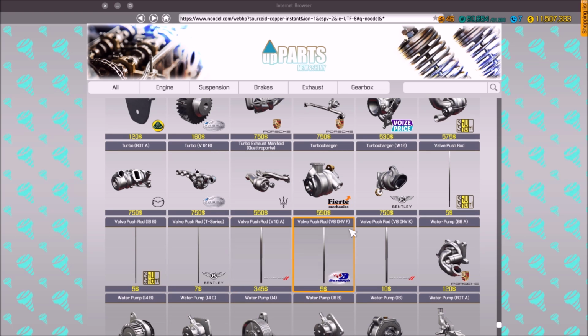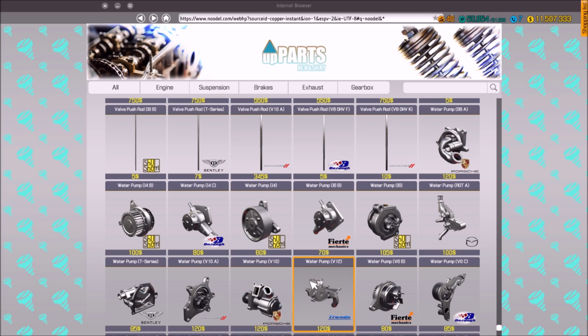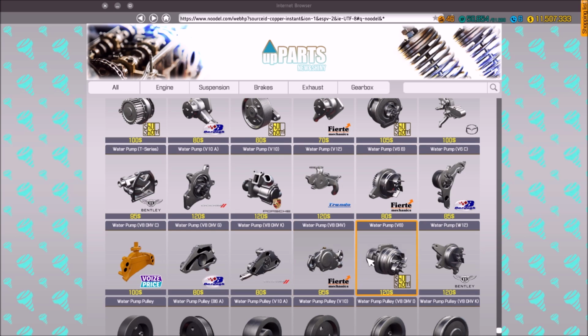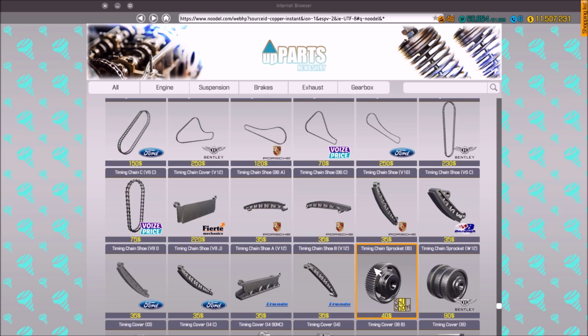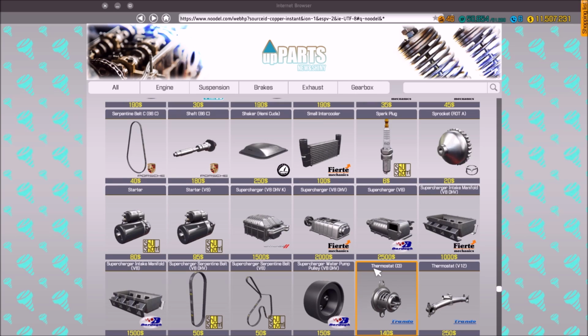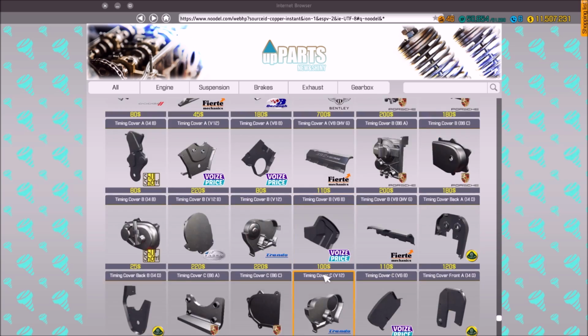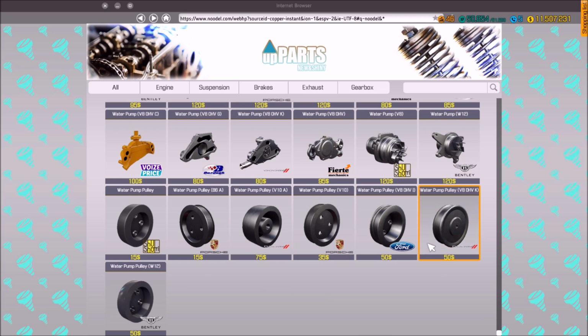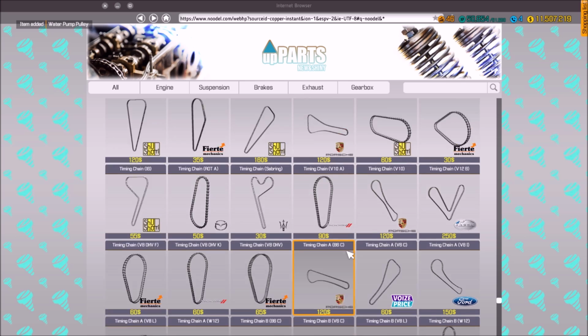One thing is we don't need to deal with the push rods on that. It's just pretty cool. I like that. Where's my V8 water pump? There we go. And I already got the supercharger water pump assembly. And was that? That was for the wrong one. So I need to go down here. Let's just get a water pump pulley. I think it's that one. It doesn't really matter. All right, I think I've got everything.